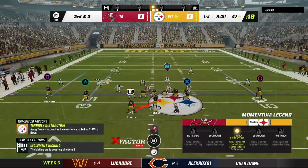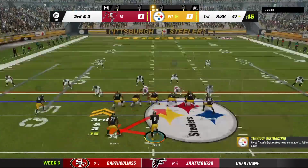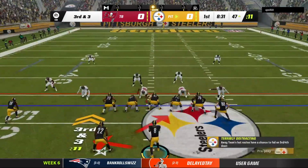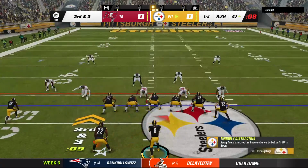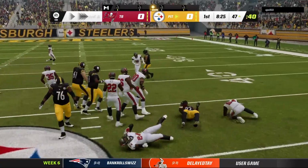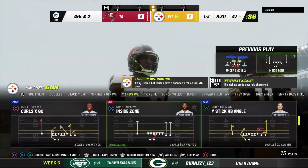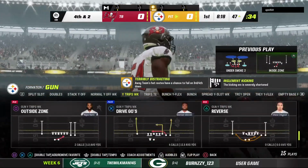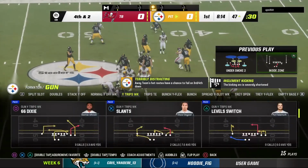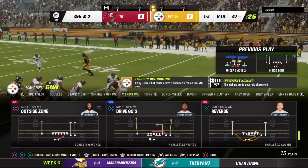And let's see, the Bucs with 6 DBs, so a dime set here on third down. Trying to pick it up on the ground with Harris. And he won't be close to a first down as he runs into a wall right around the line of scrimmage. Call it no gain there, and it leads to a 4th down. As usual, the hallmark of a good run defense, linebackers making plays near the line of scrimmage. Absolutely nowhere to run there.